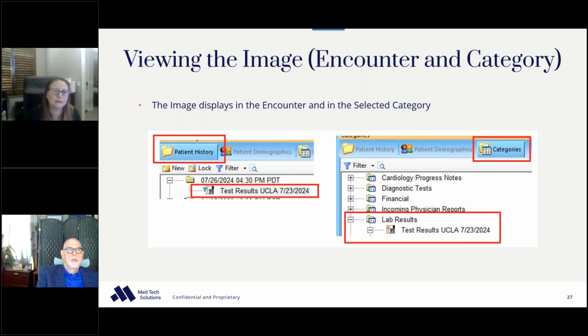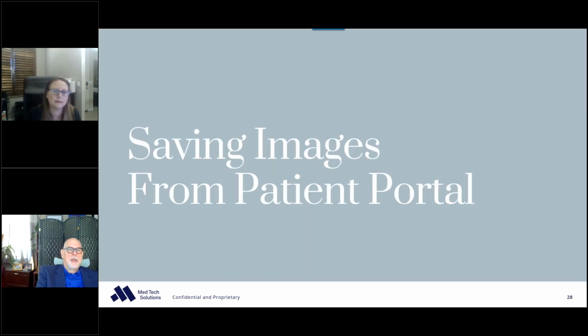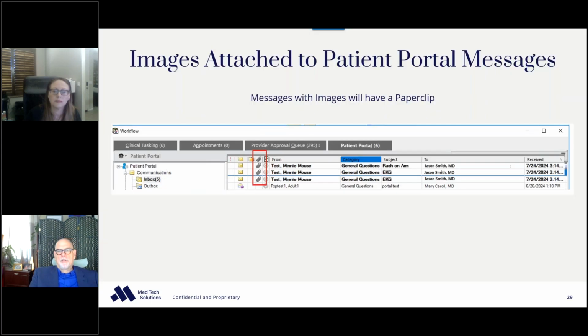So saving images from the patient portal. What I'm seeing out there in the healthcare world is patients are starting to communicate with their providers, sending in images of things. It may be a rash, it may be a form, but they send these in, and now you want to bring it into the patient's record. So why don't you go over how you would save an image from the patient portal message?